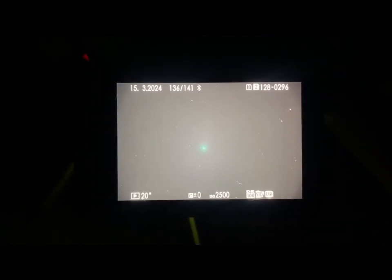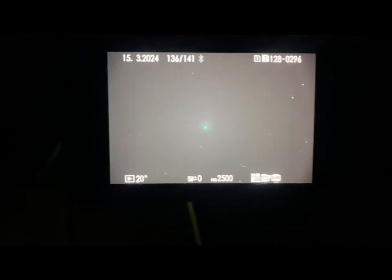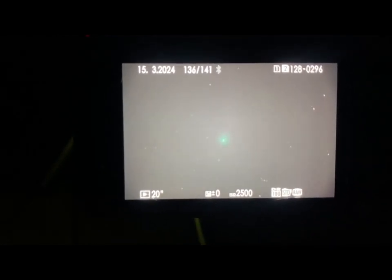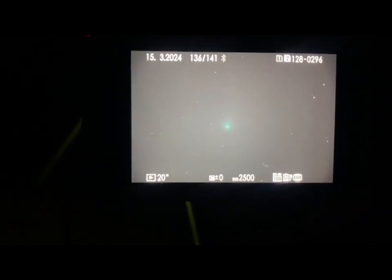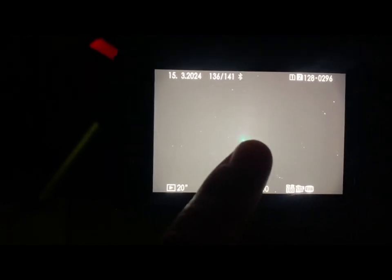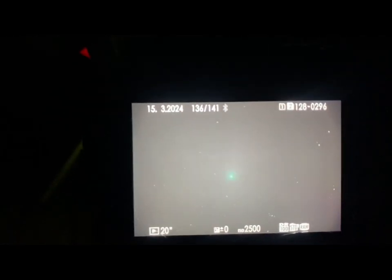The settings for this are ISO 2500, 20-second exposure with a 10-second shutter delay, and the shutter was activated via my phone just to prevent camera shake. Shooting in RAW, so I'll go and edit this on the computer and see what I come back with. I'm surprised at how bright that coma is on the comet. I just hope there's some detail in the tail that comes out when I process it.